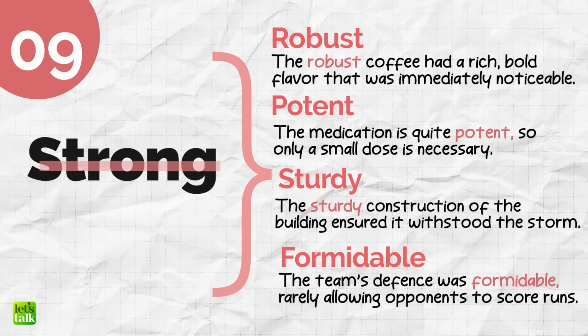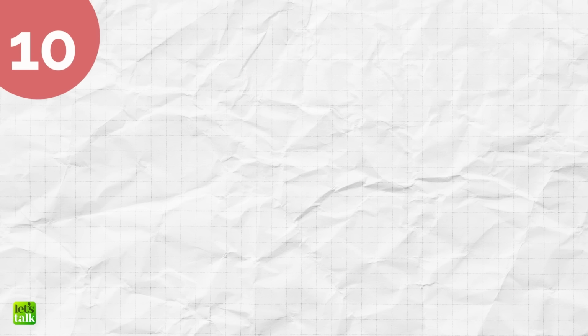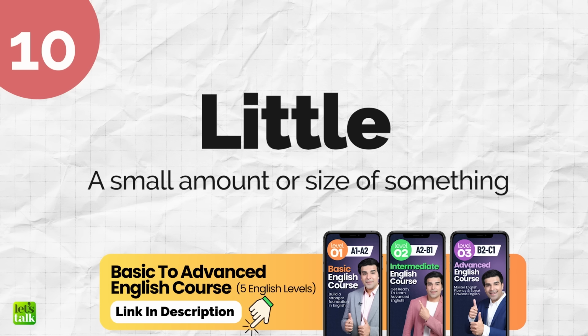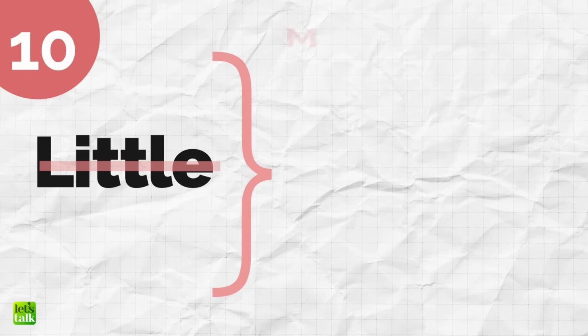Don't you think with these alternatives, you are building a robust English vocabulary that will help you shine in every conversation? With that, we move to the last word from today's lesson, and that is little. When we want to describe a small amount or size of something, we use the word little, isn't it? Instead of saying little, you can say minimal.